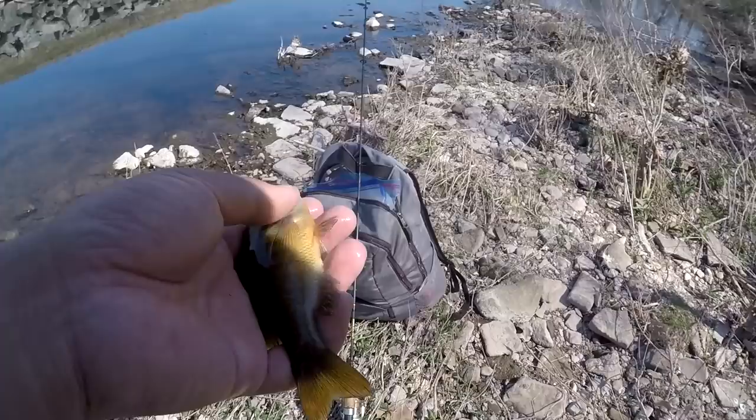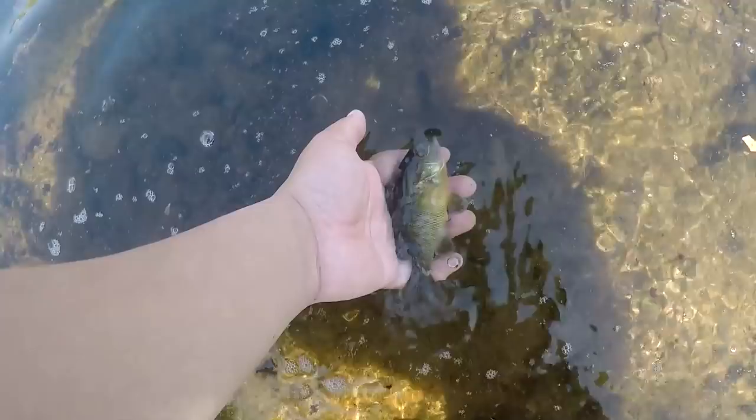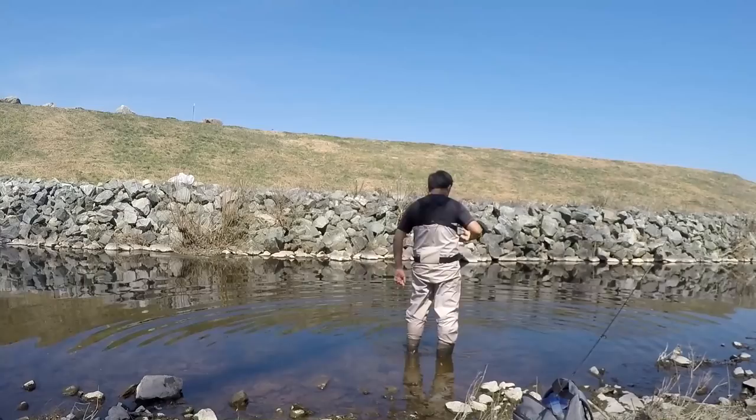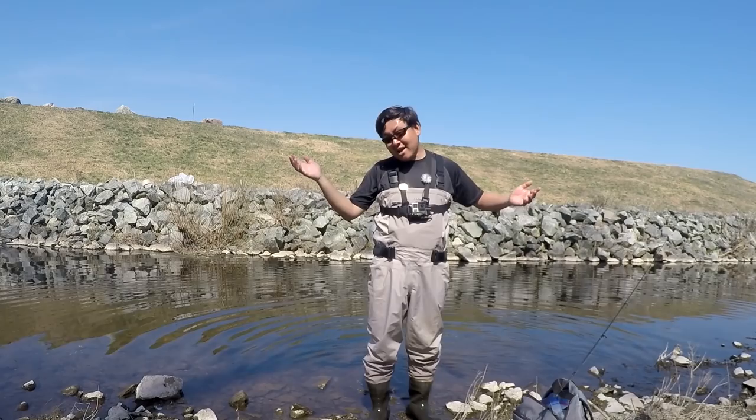Let's release it over here. Usually creeks like this are filled with red-breast sunfish, but for some reason, over here, there's just not a lot of them. As a matter of fact, there's not a lot of anything around here. I've been fishing here for about 3 hours, only caught a few fish. But nevertheless, 4 species, I'm happy. And we're gonna fish somewhere too.